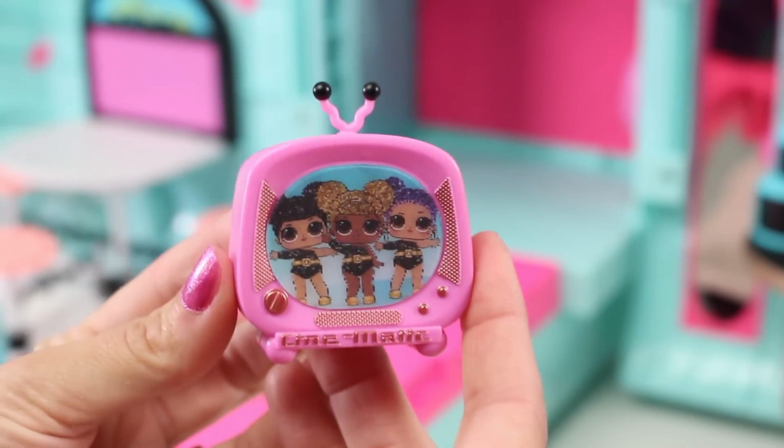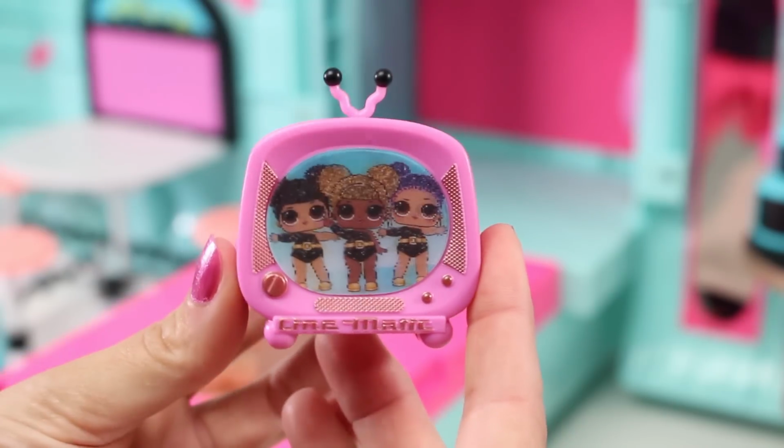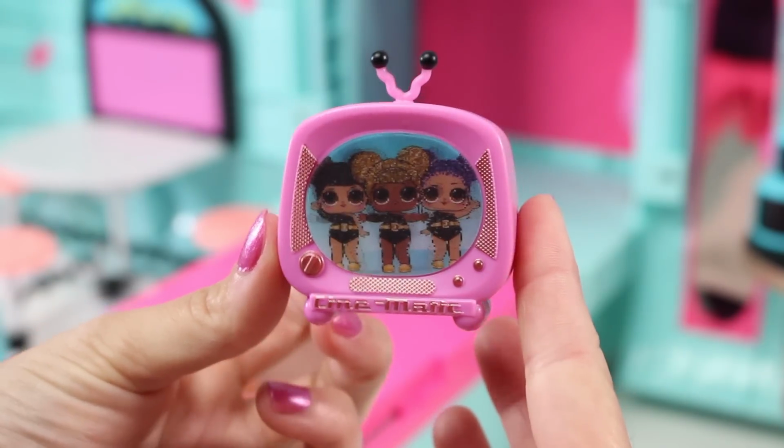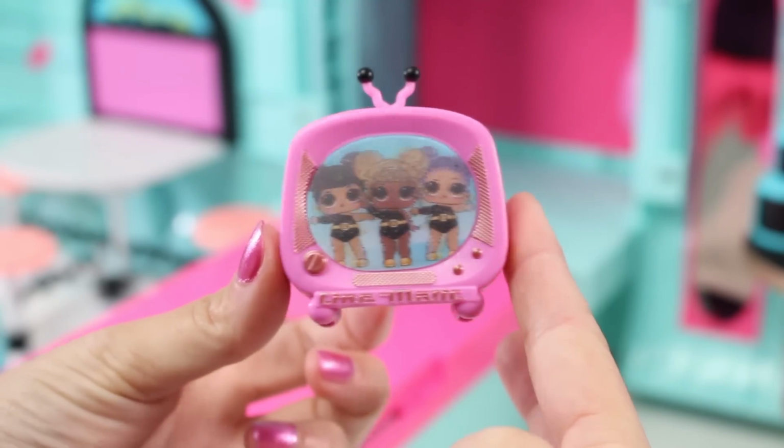Oh, we've got a lenticular sticker. That is actually so cool. That means when we change the angle of the TV, it'll make it look like the dolls are dancing. It's pink all over, and it's got little black and pink bunny ears with gold little speakers, buttons, and knobs. And along the bottom, it says cinematic.